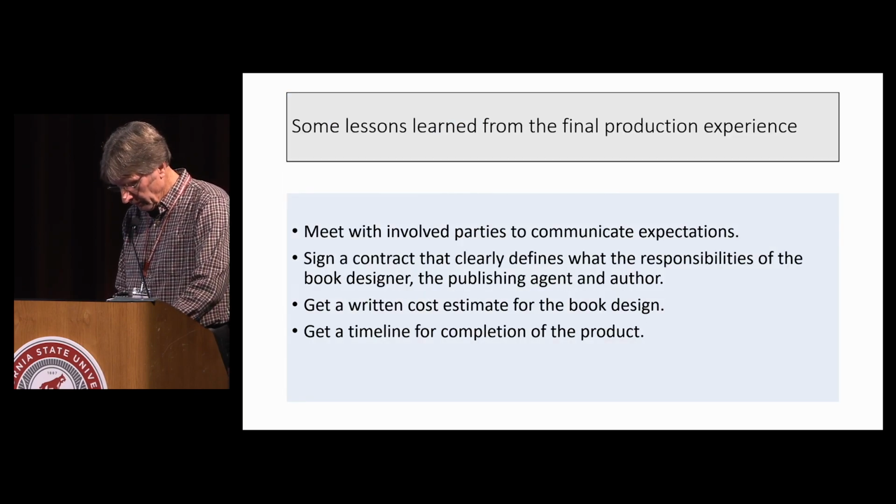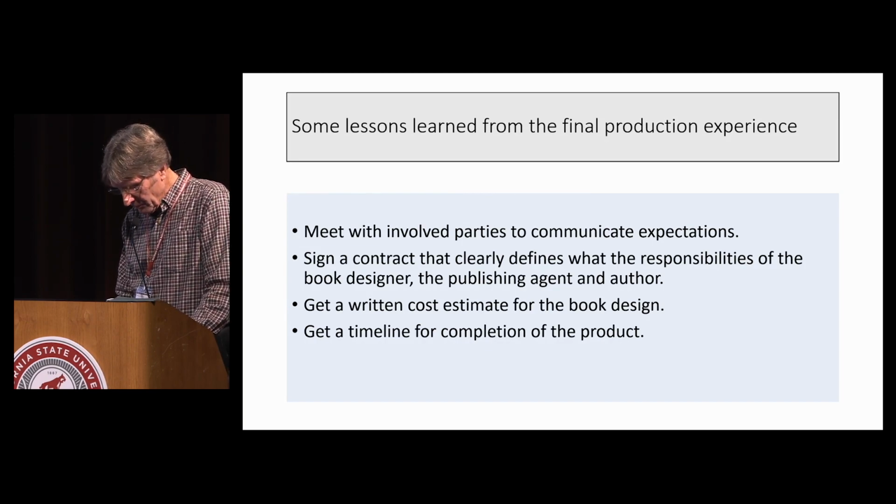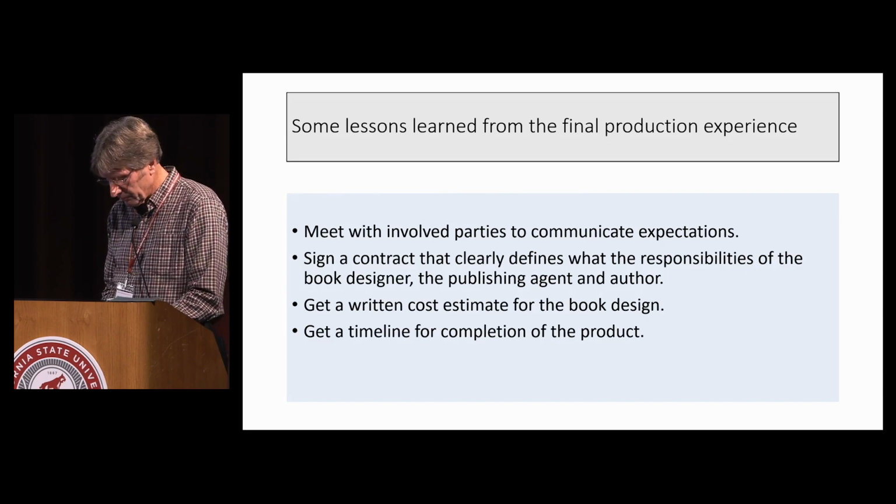So some lessons that I learned from this experience: make your contract as detailed as you can regarding terms and duties, get a cost estimate by the book designer, and get an estimated timeline for the completion.